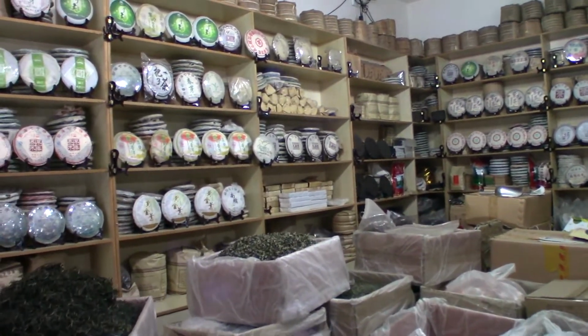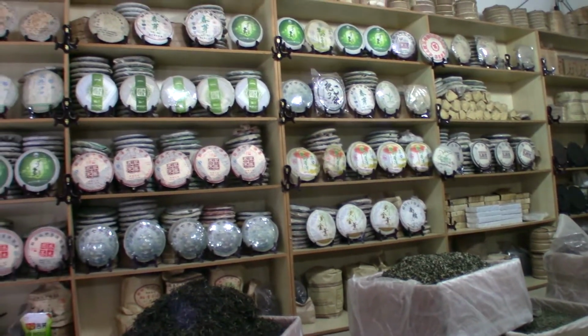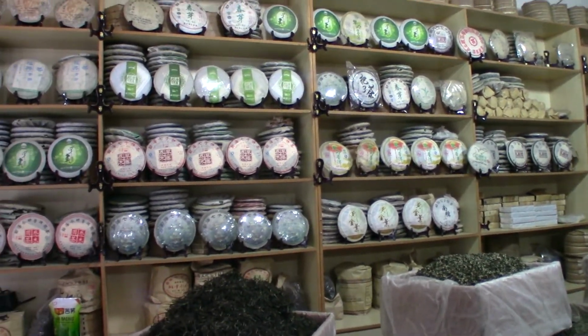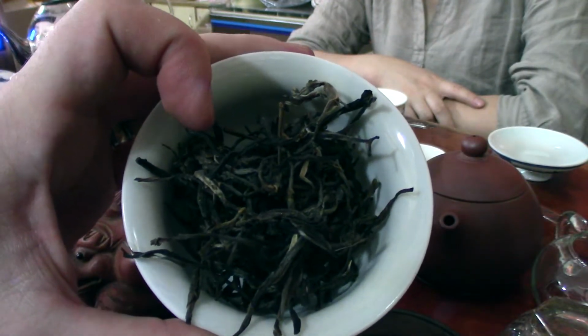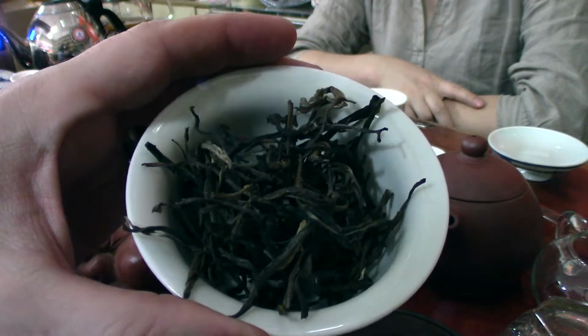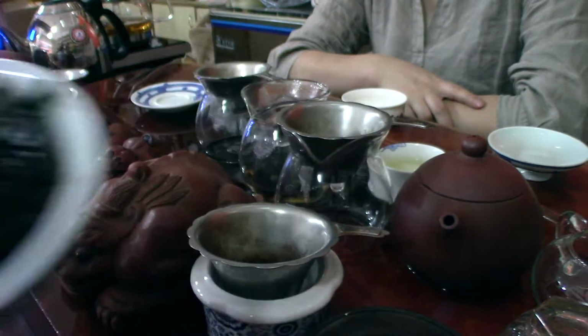But yeah, so like I said, you got to dig. You got to dig to find the good stuff. It's not just going to come out right at you. So that's what we're going to do. We're going to try some of their tea and see what they got. This is a Puerh from this year. It's from Ibang, and we're gonna give it a try. It actually smells really nice.